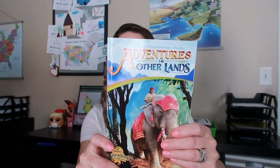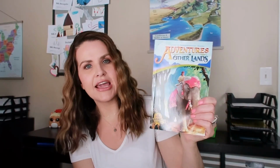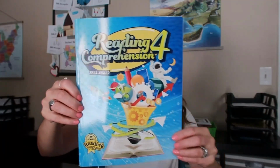Another thing is this Speed Comprehension book. This is Adventures in Other Lands. This is just teaching them how to read fast and still comprehending what they're reading. The last thing for reading is this Reading Comprehension booklet. This is all of her workbook pages for reading comprehension, you guys. And then this is the teacher key that it comes with.